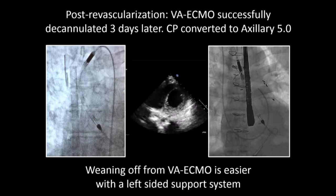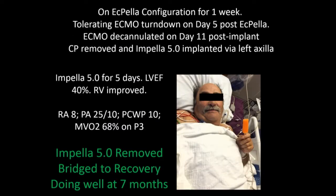So we put in a 5.0, which allows us to take our gentleman and ambulate him and work with him for rehab. So he's on the ECpella configuration for 1 week. He does the turndown, ECMO decannulation day 11. CP is removed. He's upgraded to a 5.0 through the left axillary. And he's on the Impella 5.0 for 5 days.